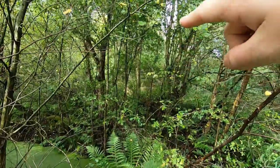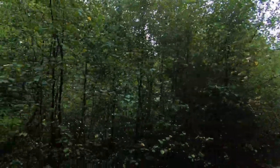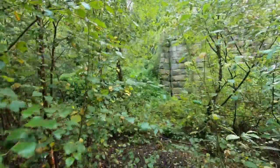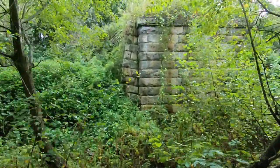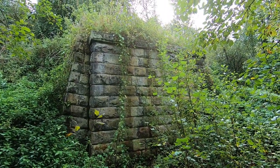Through there, there's the sidewall from a bridge. It's very narrow and not very high. And the other wall is on this side. So maybe it was just a foot crossing or farm access at one point.